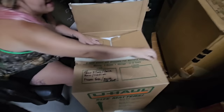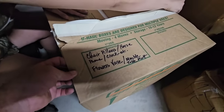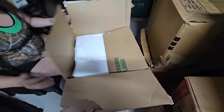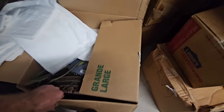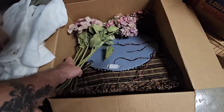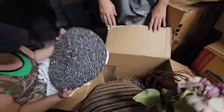Hey guys, another box. This says chair pillows, horse phone, clock, etc. Flowers vase, marble table mat. So I want to know what a horse phone looks like. That's what I want to know. Get just a little more light. There we go. Flowers. That is cool.